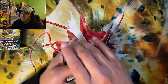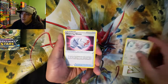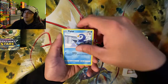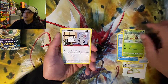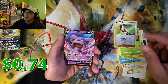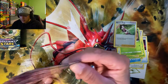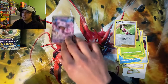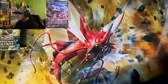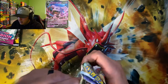1, 2, 3, 4, and the V-Star marker, so no energy guessing here. But then we got Cincino, Cleansing Gloves, Dusclops, Shroomish, Piplup, Turtwig, Mencino, Carablast, Marnie's Pride, Gramble V, Ultra Rare. So there we go, already. Starting off with the good luck off the get-go. Go ahead, move some of this bulk out to the side real fast. Jumping into the old Whimsicott pack art.